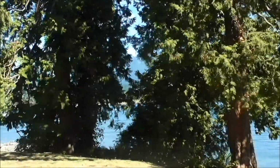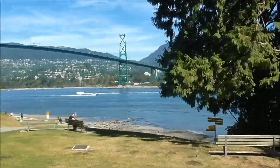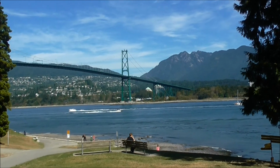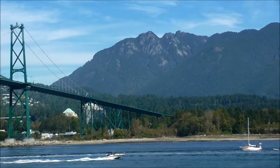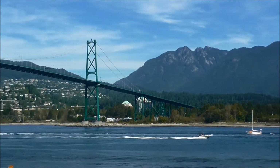There's another look at the Lions Gate Bridge before we head up to that tree and to Prospect Point. The original color for this bridge was orange when it was originally built back in 1939.